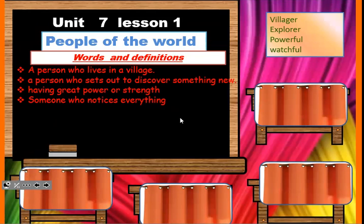A person who lives in a village. We said a person who sets out to discover something new. Having great power or strength. Someone who notices everything. We said that a villager is a person who lives in a village. An explorer is someone who discovers new things. And powerful is, of course, someone who has power or strength. And watchful, someone who notices everything in a perfect way.